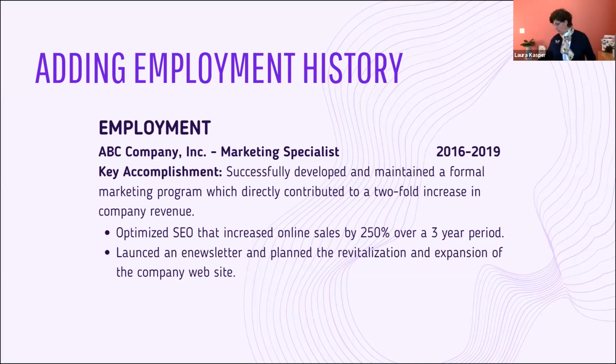What could be wrong in looking at this employment history statement? Misspellings. Anybody see it? Give me your misspellings. Missing a couple. So someone said missing the months. Missing, that's number one, missing months, correct? The word launched spelled wrong.